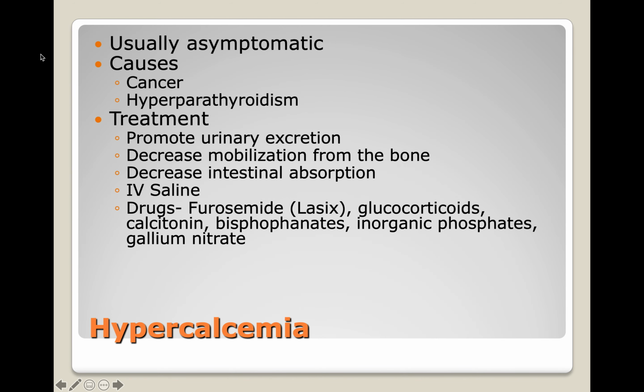So hypercalcemia is usually asymptomatic. Causes are a lot of times hyperparathyroidism, just too much calcium being produced for whatever reason, and cancer. Treatment: we're going to promote urinary excretion. We need to get it out of the blood if we have too much of it. Decreased mobilization from the bone, decreased intestinal absorption, IV saline, which is just normal saline, sodium chloride.